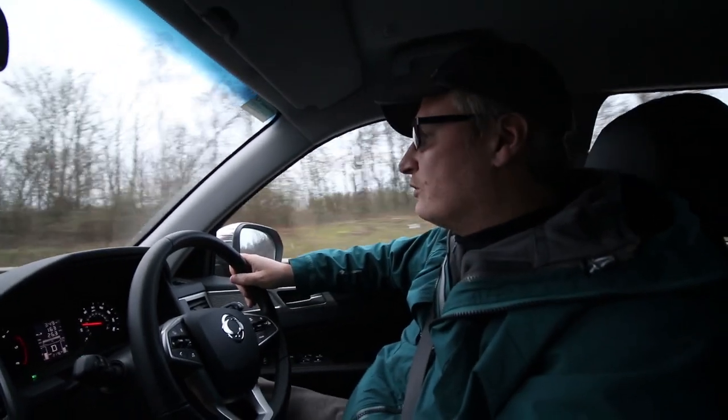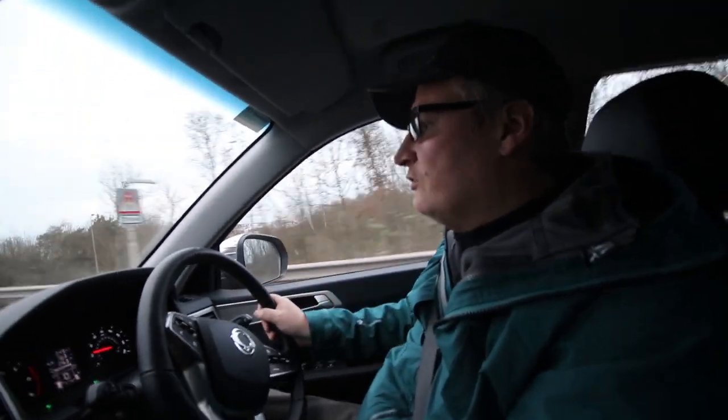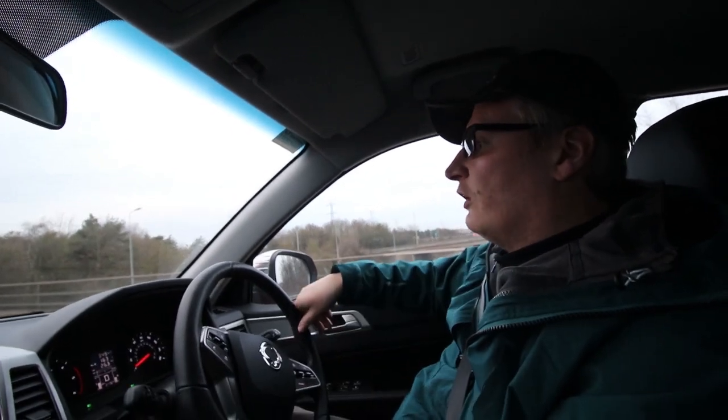One thing you notice when towing, normally, is that your braking distances increase quite a bit. Well, this has increased, but not as much as you'd think.